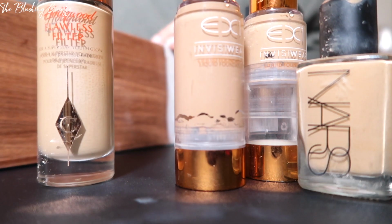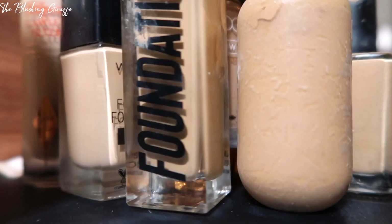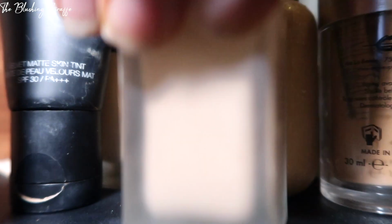We're going to go through this. I think we'll start with foundations. I'm going to take them out first, line them up and see how many we can count, shall we? So I've laid everything out.